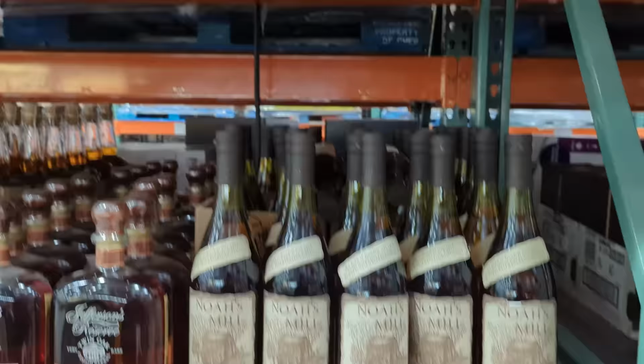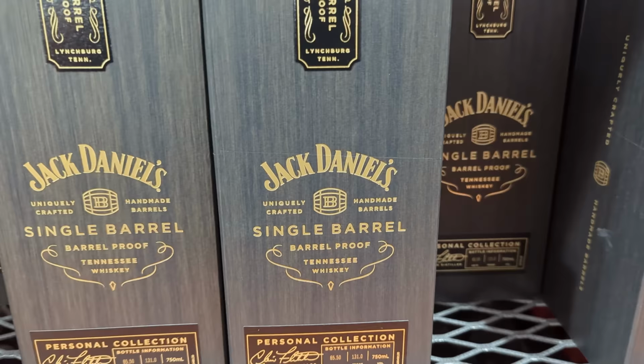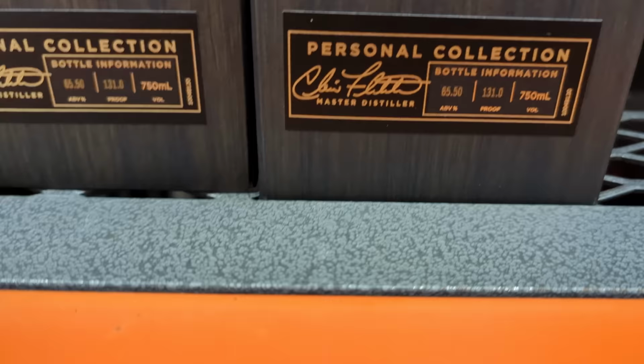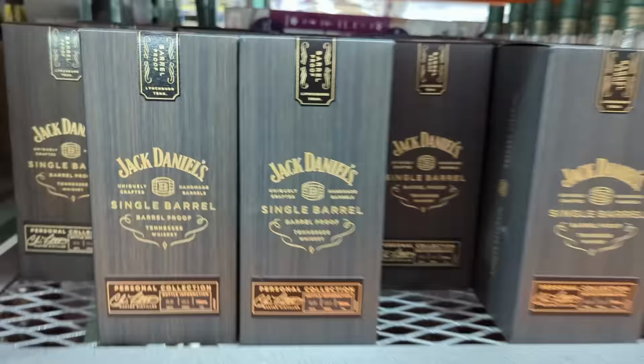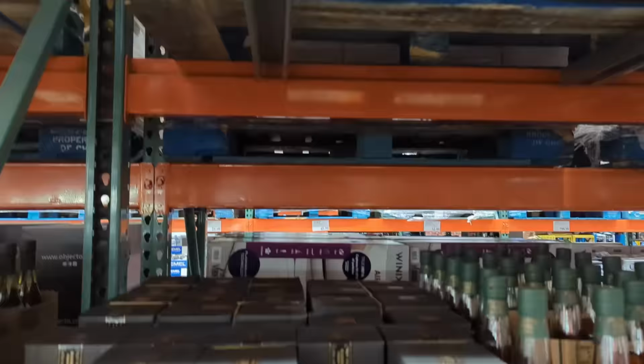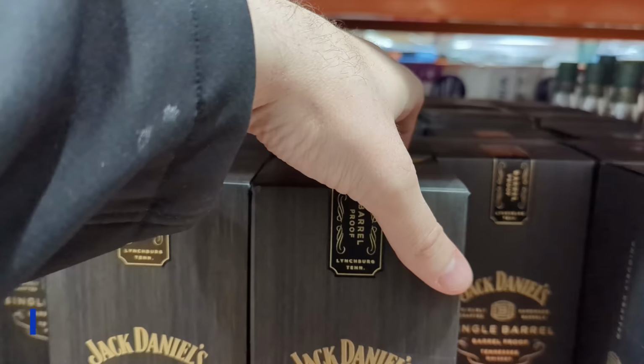And then you might have already seen this, and this is the Jack Daniel's Single Barrel, Barrel Proof. Not only is it a personal collection from the master distiller, it's coming in at 65.5% ABV or 131 proof. If you can find these, and you can find them for over 65%, then you are onto a winner. And guess what the price is? $59.99. So we are definitely going to get one of these, because let's be honest, this is a very special bottle.